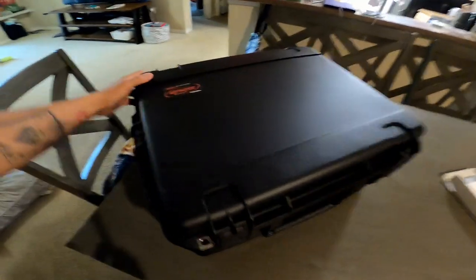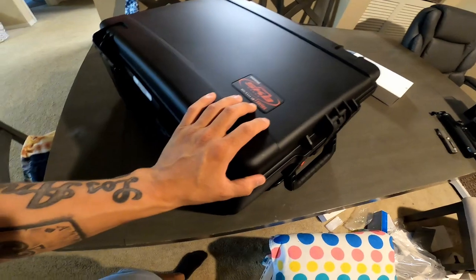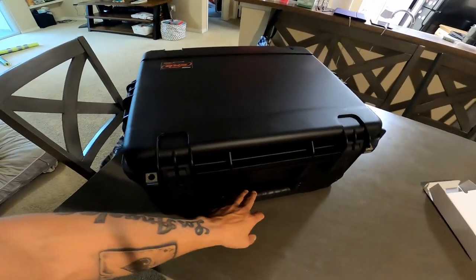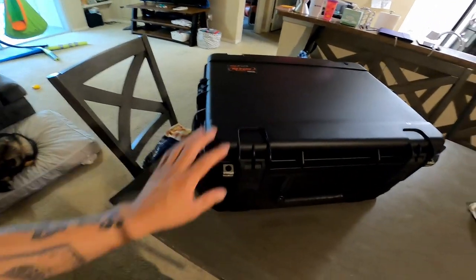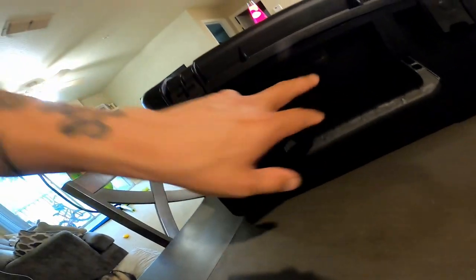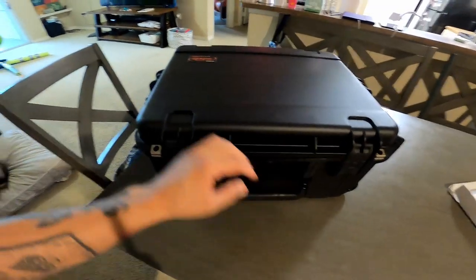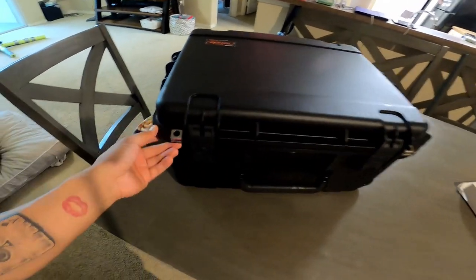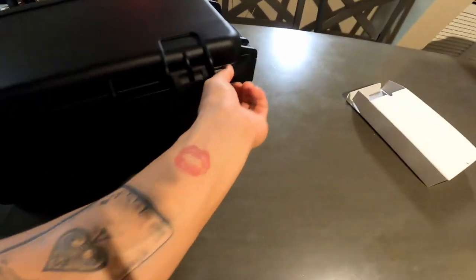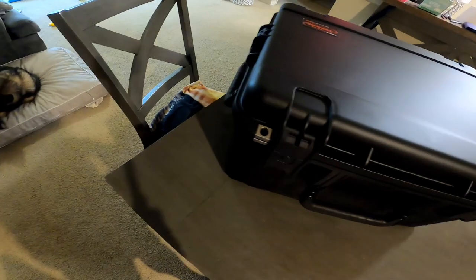Now this is the Sweetwater SKB case, I-Series. This is the big one. They have two different cases for the RodeCaster Pro. This is waterproof, dustproof, dropproof. There's like an air release thing right here so that when it goes on a plane, it releases the air so it doesn't explode. I have little lock sections here so that I can lock it and put TSA special locks on there, locks that only the TSA have keys to.